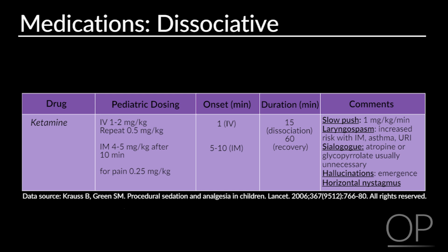Ketamine is not a titratable drug. What you find is that the patient will disassociate and need another dose of the medication, typically a half a milligram per kilo, every 5 to 6 minutes after that. Once a patient has had 2 or 3 doses, you may be able to go longer and just watch the patient to see when they need more medication. Ketamine also has excellent pain control. By using just a quarter milligram per kilo, you can control pain without inducing disassociation.